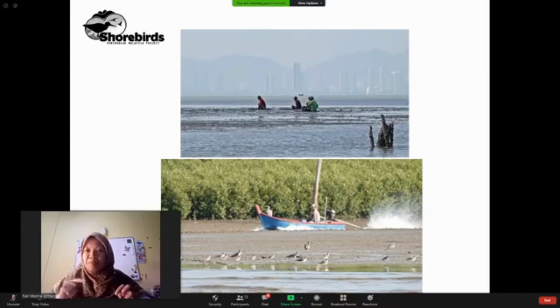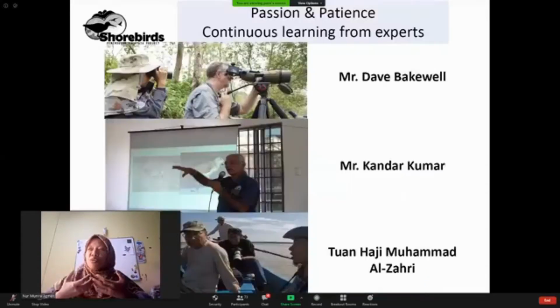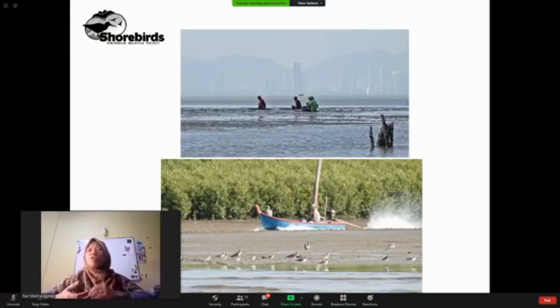On top is the view of mud flats facing Komtar, the Georgetown city. If you look clearly from your screen, it is Komtar and all of Georgetown city. What I want to tell you here is, when we talk about birds needing mangrove, of course, everyone needs mangrove. We always look at the river, we always look at the mangrove.